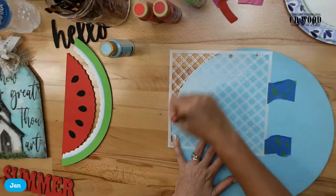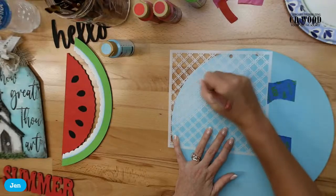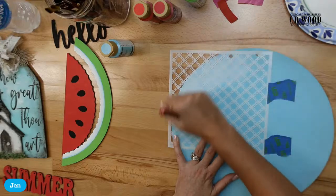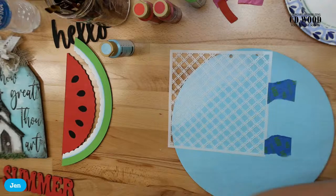And also I don't mind if it looks a little distressed, like a not complete stencil. I don't mind that look at all. So I'm just going to swirl around here and fill this in.